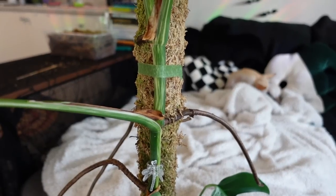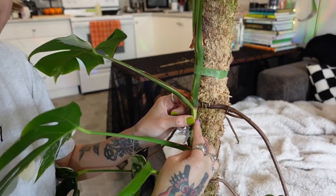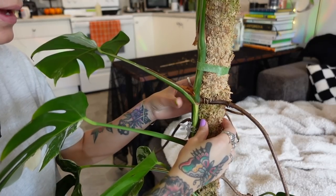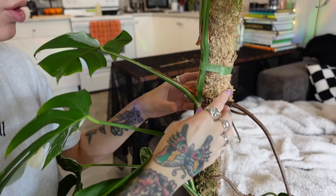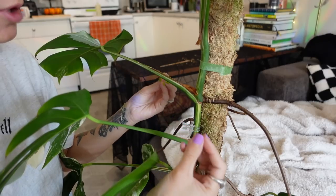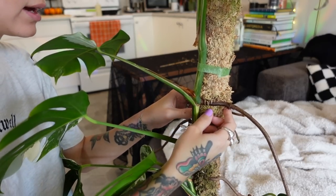So I'm just going to gather everything up, and then we shall begin. Okay, so since this is pressed up against the moss pole so tightly already, I think I'm just going to be wrapping my air layering right around the whole thing. And then hopefully when I remove this, I'll just do it as carefully as possible when the moss is wet and try to maintain as many roots intact as I can.